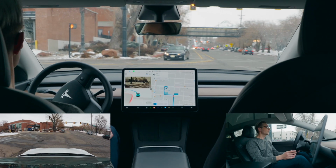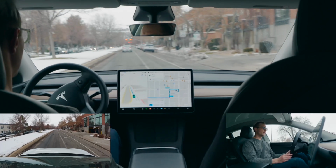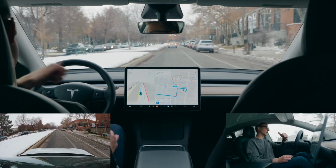All right, we're making a left turn. This car's making a left turn. That was awkward. That was super awkward. We're both trying to, the car in front of me is making a left turn, or right turn, to the same road.